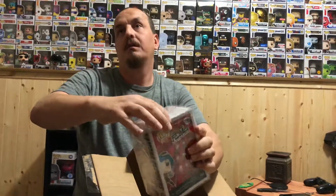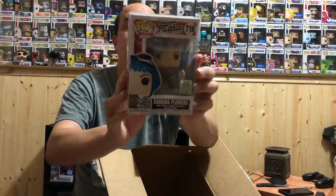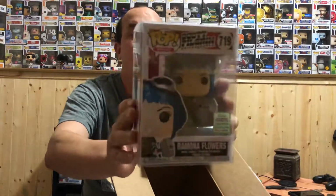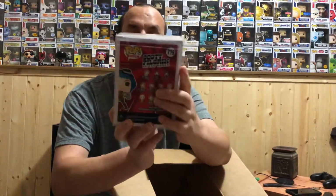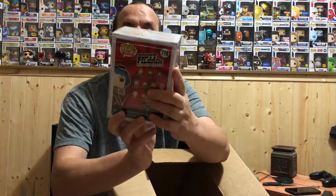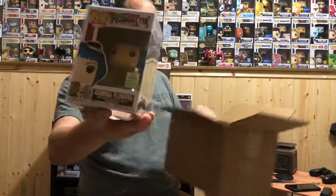And our last and final one. There's the back. Bottom, that should be it. And we got Scott Pilgrim vs. the World, Ramona Flowers, 2019 Spring Convention. So that would have been ECCC.